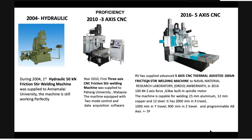And in 2010 we supplied a full-fledged CNC friction stir welding machine to Pahang University, Malaysia. The machine is equipped with a 2-mode controller and data acquisition software. And in 2016 we supplied a 5-axis CNC thermal assisted 100 kilonewton friction stir welding machine to Naval Materials Research Laboratory, DRDO, Ambernath. It has 100 kilonewton Z-axis force and a 63 kilonewton built-in spindle with 400 Newton meter torque. The machine is capable of welding 25 mm aluminum, 12 mm copper, and 12 mm steel.